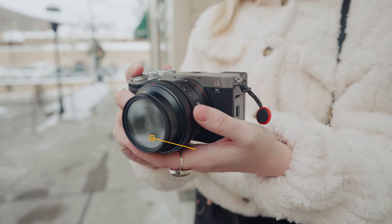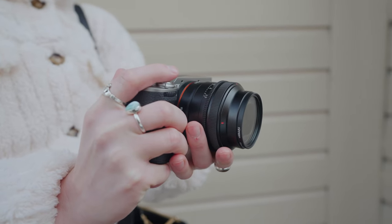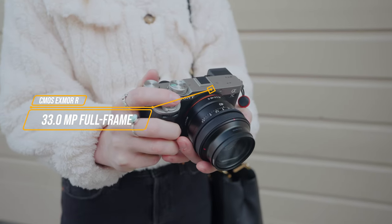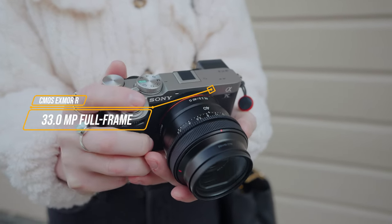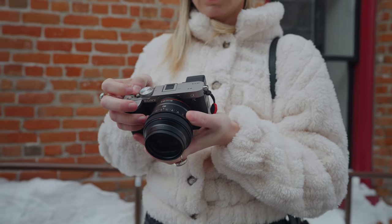Today we're in Park City and we're shooting with the Sony A7C II and the Sony 40mm f2.5 lens. This combination has quickly become one of my favorite go-to cameras because of the 33-megapixel sensor that you get inside of this tiny body. And on top of that, you have a top dial switch where you can switch between photo, video, and S&Q modes.